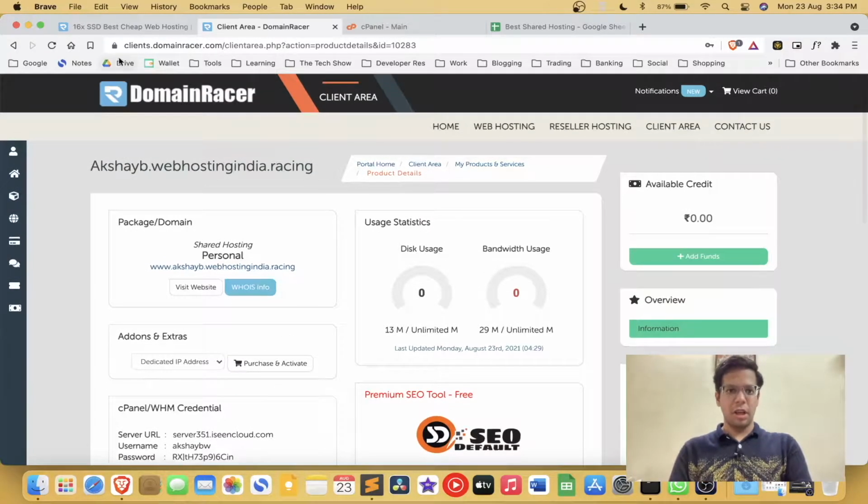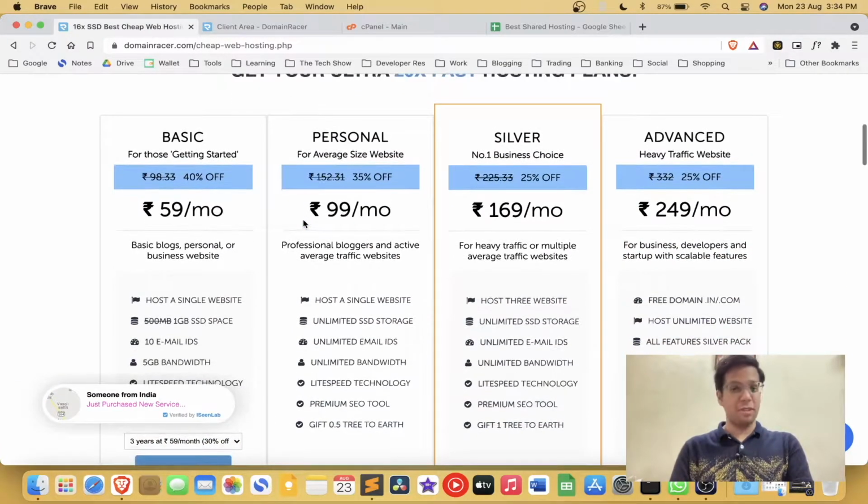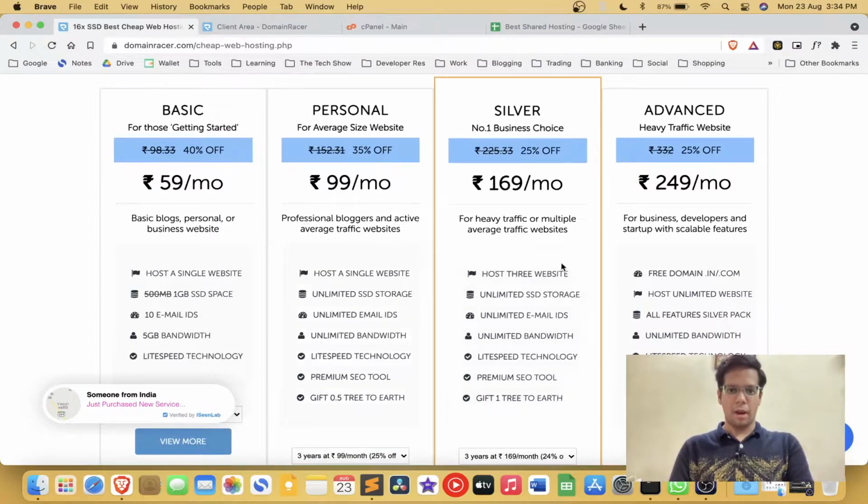So first of all, let's talk about the pricing. So it started at 59 rupees per month and I was shocked with this pricing. But definitely this is a limited one, like you can host a single website. So first we will begin this way.